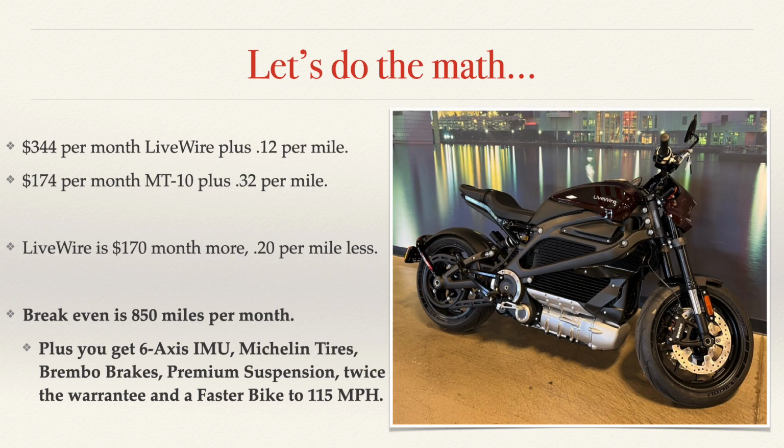So let's go ahead and do some math. The LiveWire is $344 per month plus 12 cents a mile. The MT-10 is $174 per month, 32 cents a mile. So the LiveWire is $170 per month more, but 20 cents per mile less to operate. So the break even is 850 miles, which means if you ride both bikes 850 miles a month, they cost the same. Anything over that, the LiveWire is less.